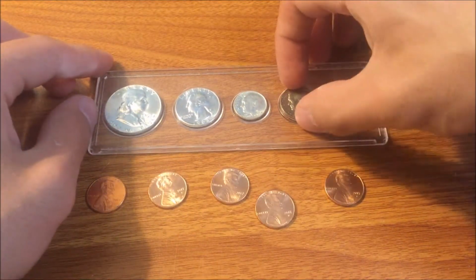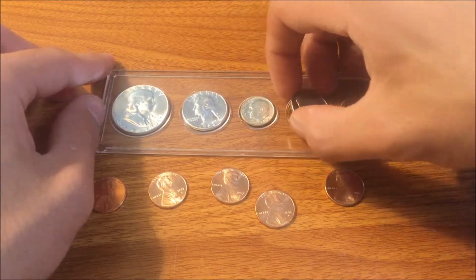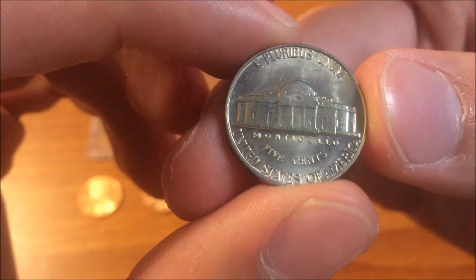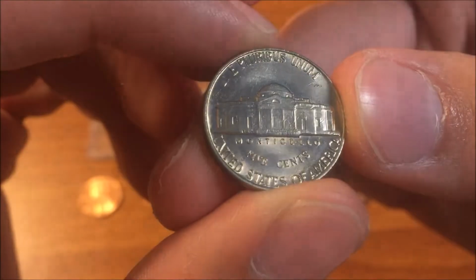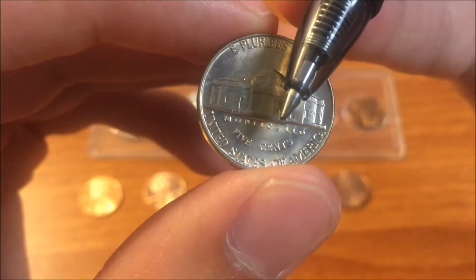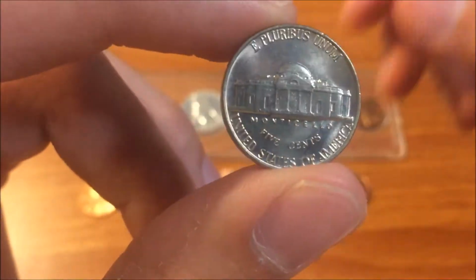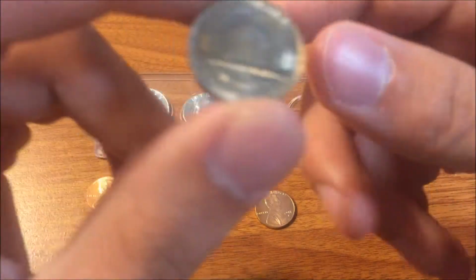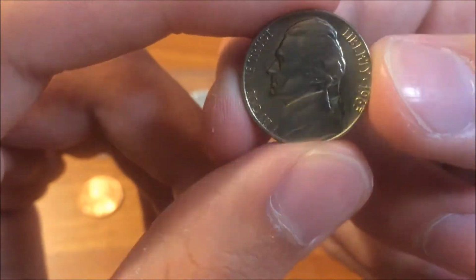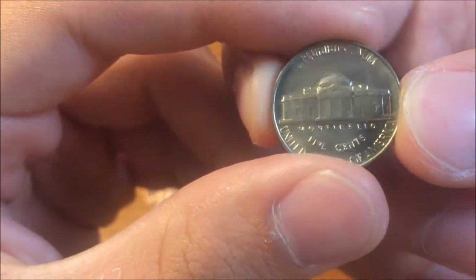But something you want to look at, not just 1963 but coins in general, with nickels, is what's called a full steps designation. This one doesn't have it, obviously, but you can see how mine is all flat on those steps right in here. With a full steps coin, you would see all the steps of Monticello, and those give you a pretty penny. You send them in for grading, get the right designation, then you're golden. With full steps you usually have a really good strike, and they usually come out in high MS grades.